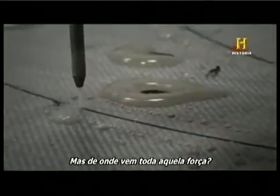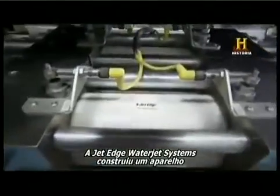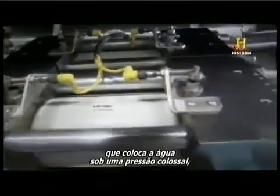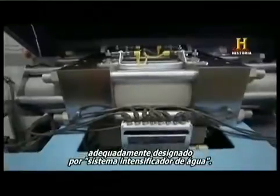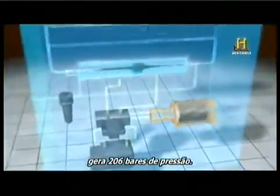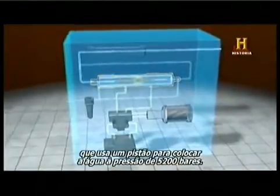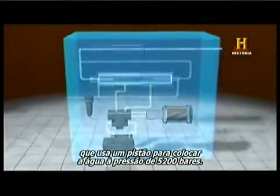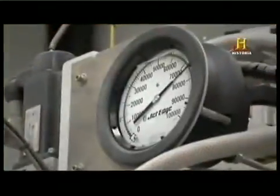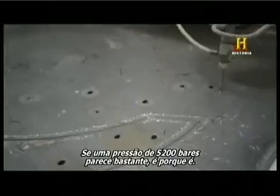But where does all that force come from? Jet Edge Water Jet Systems has built a machine that puts water under massive pressure. It's called, appropriately enough, a water intensifier system. A hydraulic pump turns at 100 horsepower, generating 3,000 psi. This pressure is transferred to a cylinder that uses a piston to put 75,000 pounds of pressure on water. If 75,000 pounds of pressure per square inch sounds like a lot, it is.